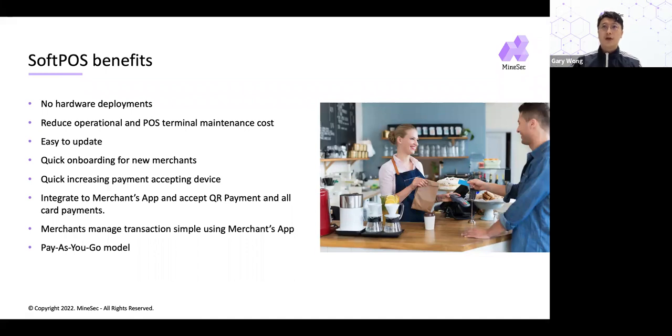SoftPOS can also be used with eKYC or KYB solutions. From user registration and merchant registration to accepting payment, the process can be automated and time effective. There are no more complex procedures, which simplifies the total process.